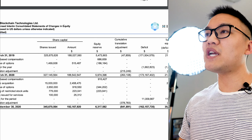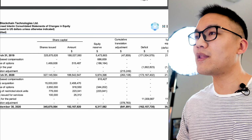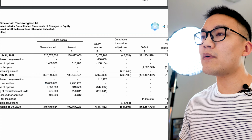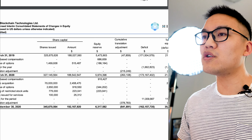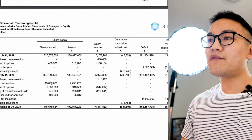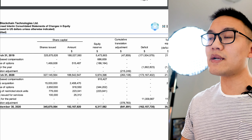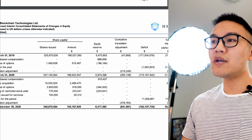If we look at the statement of changes in equity, we can see that in the year 2019, it didn't really increase by much, only 1.5 million shares, which is nothing. Then from March 31st, 2020 to September 30th, 2020, so in the span of 6 months, they increased the equity by around 17 million shares here. It's not a big amount, and they didn't really do any sort of huge raises. They just issued 15 million shares for the Quebec acquisition, and there were a few options that were exercised. But this isn't them actually issuing new shares to raise capital for the business. So it's a good sign this company is able to use the funds from the operation to fuel their own growth.